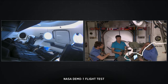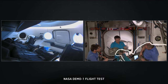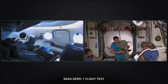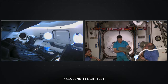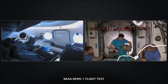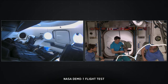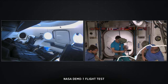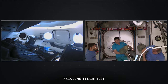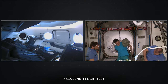I think the expected choreography is David Saint-Jacques should be the first one through the hatch. We'll see if that holds, but he's the one on the right there, and he again is the Canadian astronaut currently on board the space station. In the middle there is Oleg Kononenko, a Russian cosmonaut and the current Expedition 58 commander, and then Anne McClain over on the left there, the NASA astronaut on board. So I think once they get all geared up, they'll be able to move through the final portion of actually opening up this hatch.